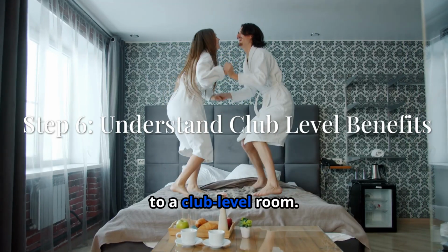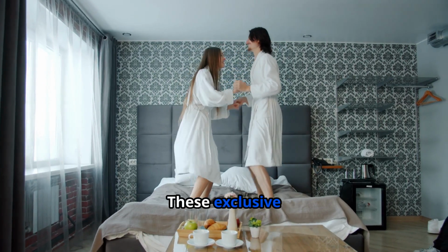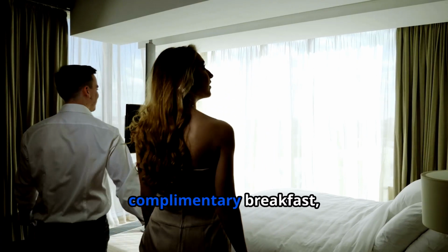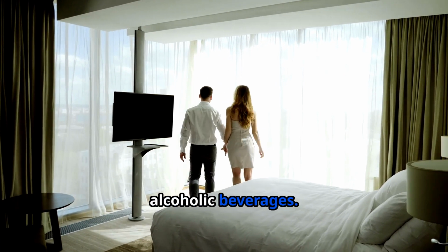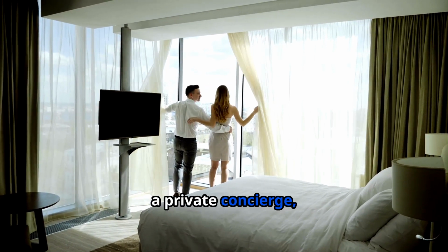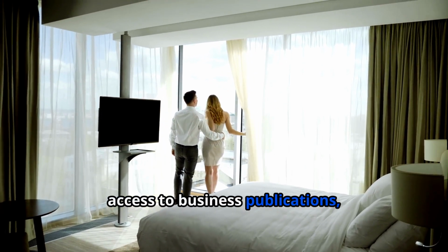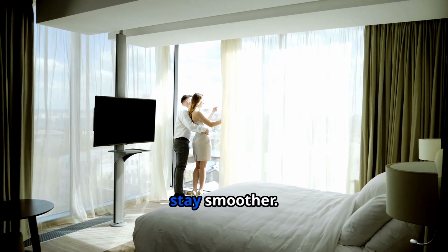Consider an upgrade to a club-level room. The key benefit is access to a private lounge. These exclusive spaces typically provide complimentary breakfast, all-day snacks, and evening hors d'oeuvres with alcoholic beverages. Other common perks include a dedicated check-in area, a private concierge, access to business publications, and sometimes complimentary services like garment pressing, making your entire stay smoother.